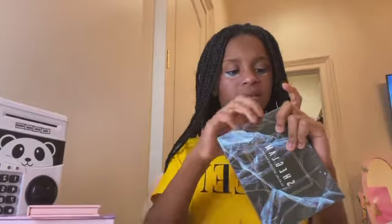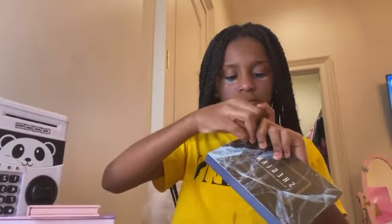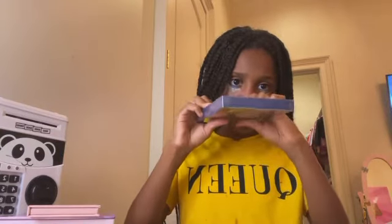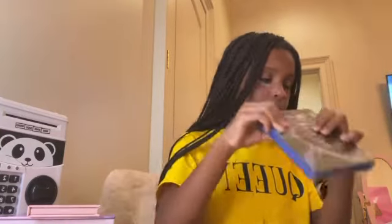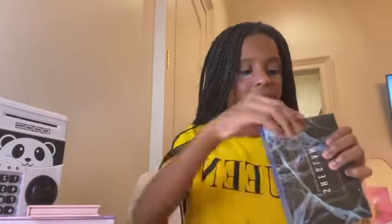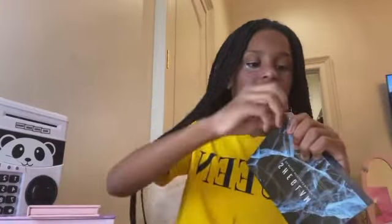Okay, last palette. Let's see. Okay, guys, this is hard to open. All right, let's try the other side then. See if it's easy to open.